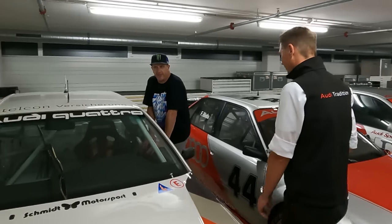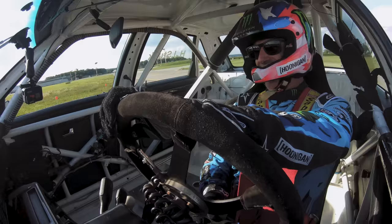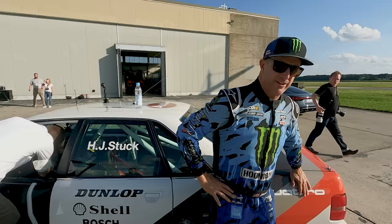I've never driven a high revving V8 Audi before. All right, so I kind of need one of these. Yeah, this is kind of cool, right?